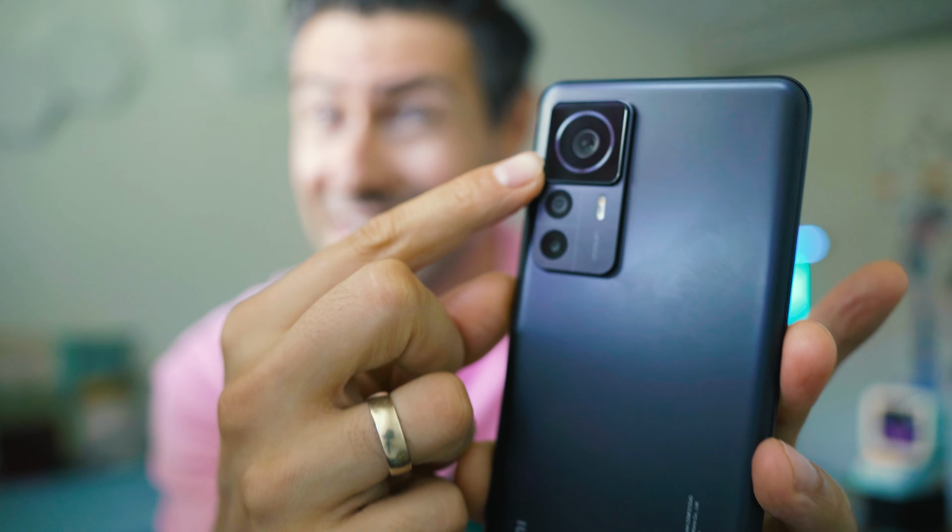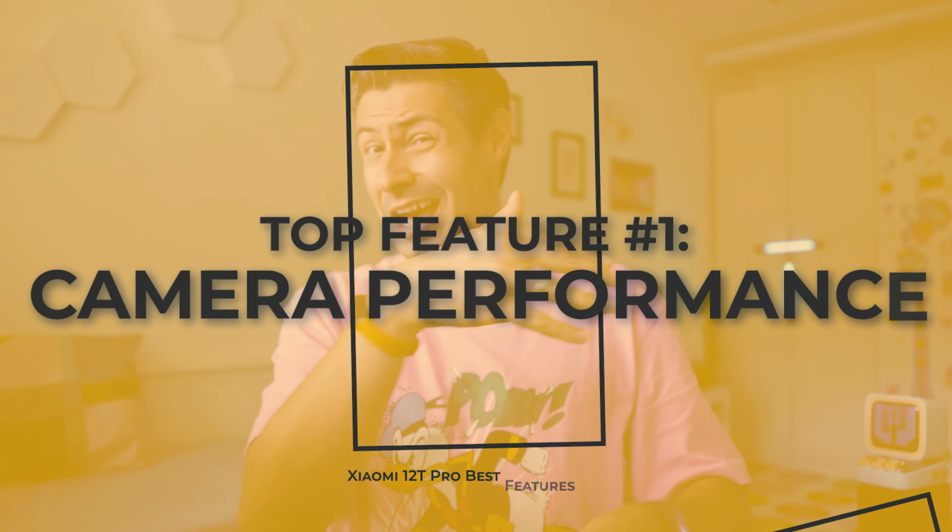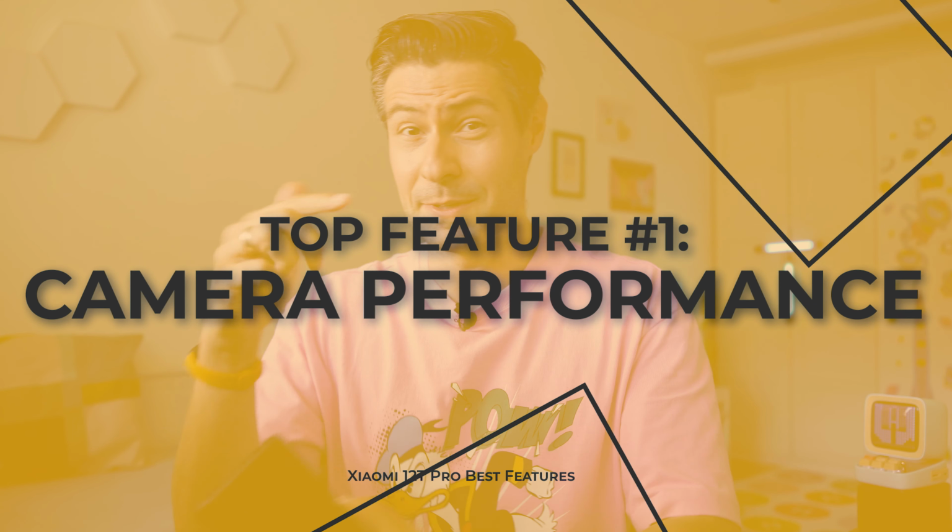Going straight to the first reason why I think this is the best value flagship of the year, and you can see the camera, it's a 200 megapixel camera. I'm not only going to talk about the key strengths, but also until the end of the video I'm going to show you all the disadvantages that I've discovered during testing, so stay tuned and you're going to learn everything important about the 12T Pro. Now, 200 megapixels sounds like crazy a lot.